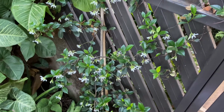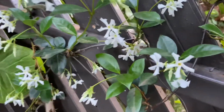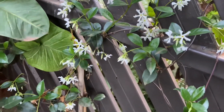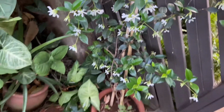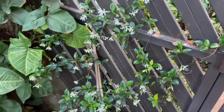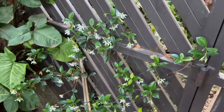And this particular jasmine variety that we are growing here, it's called the star jasmine, and the reason is because of this pinwheel or star shaped flowers. And of course, jasmine is very well known for its fragrant white flowers. Any variety that you would grow, I highly encourage you to grow it if you like nice fragrant flowers in your garden space around your house. It's perfect to grow.